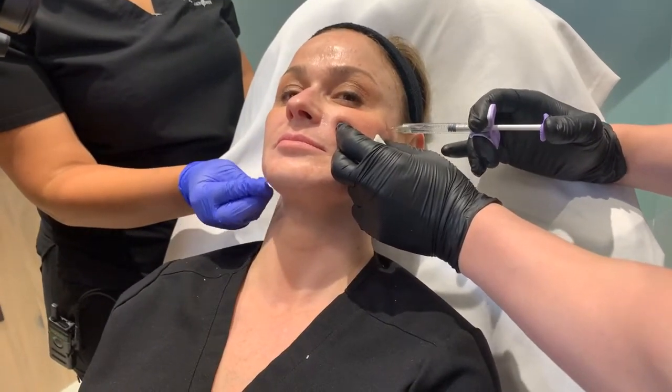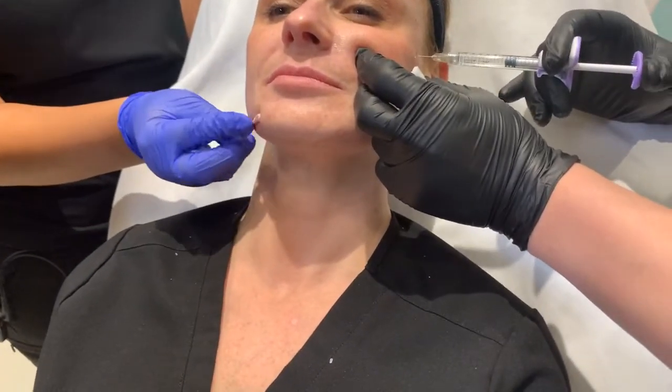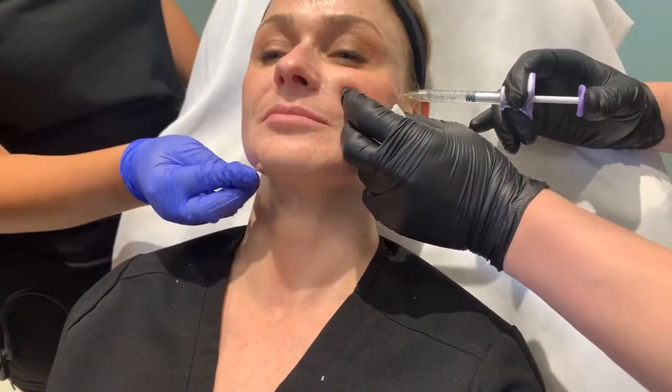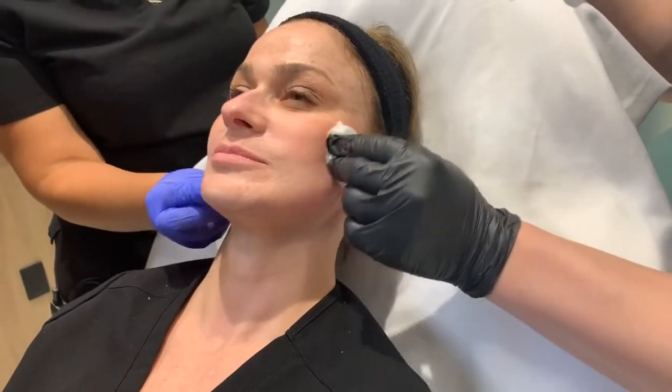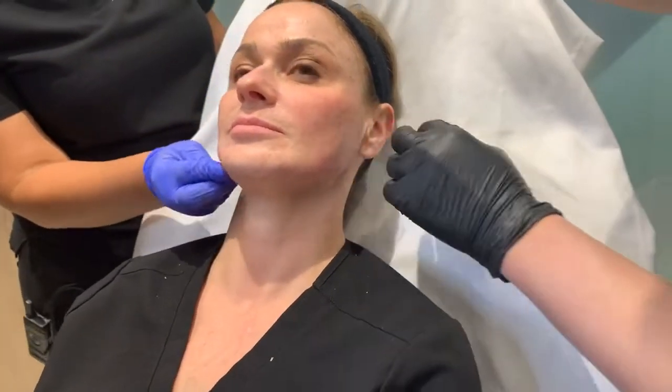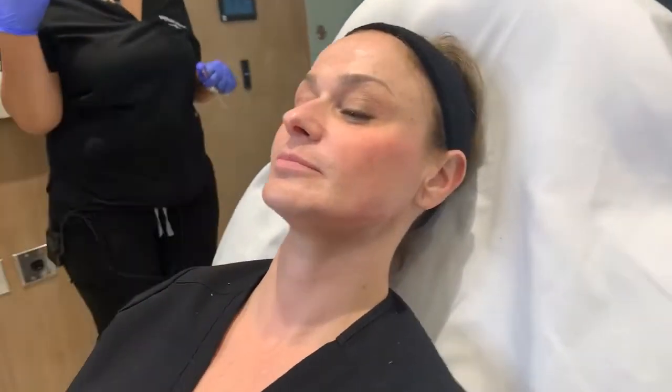Are the results immediate? Do you see them? I do. And they are. But what happens with fillers, you guys, you know, it takes about 2 weeks to see it all settle. And see, that's a nice subtle transition. See, just a subtle transition.